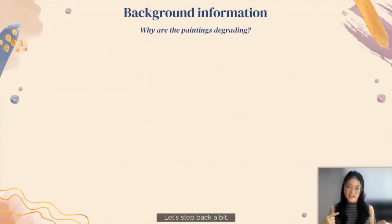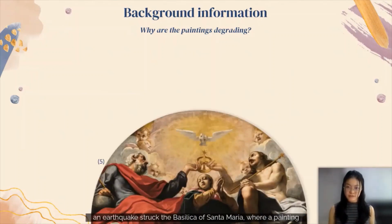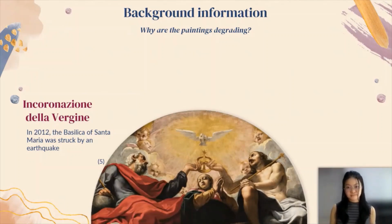Let's step back a bit. Why are the paintings degrading in the first place? Well, just like our bodies, oil paintings are home to a community of microorganisms. In 2012, an earthquake struck the Basilica of Santa Maria, where a painting hung on the ceiling, Incoronazione della Vergine, was damaged and desperate for restoration.